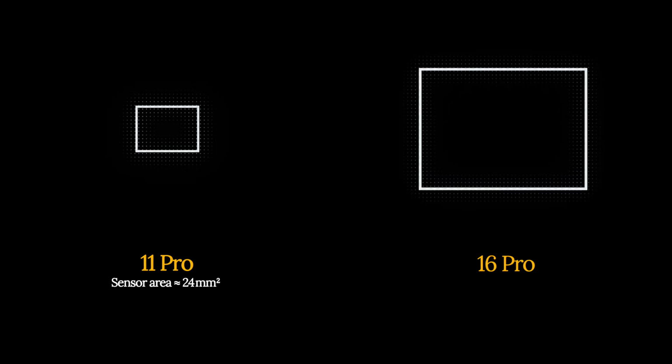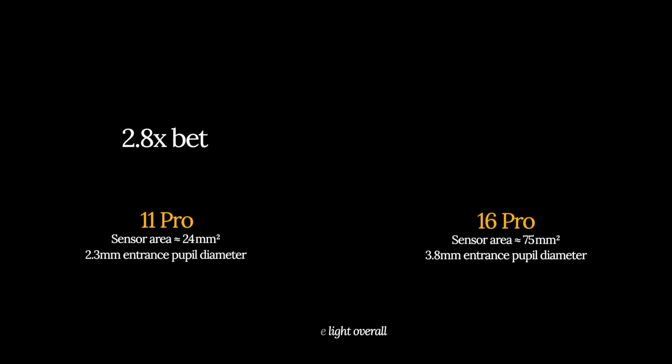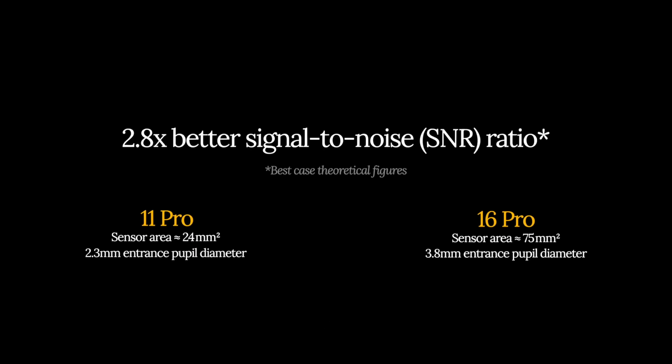But the 16 Pro's image sensor and its pixels are roughly 3 times larger in area than the 11 Pro's, and on top of that, its main camera lens has about 2.6 times more aperture area. And these factors give the 16 Pro sensor the potential to collect around 8 times more light overall, which could boost its maximum signal-to-noise ratio by a factor of around 2.8.